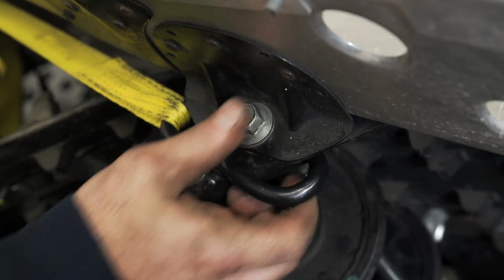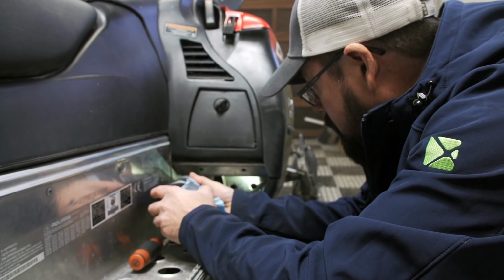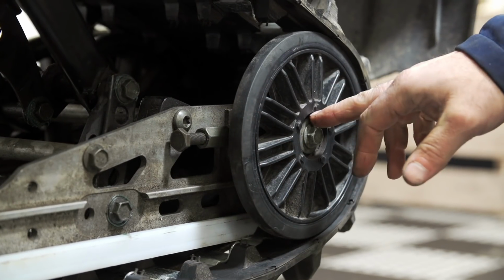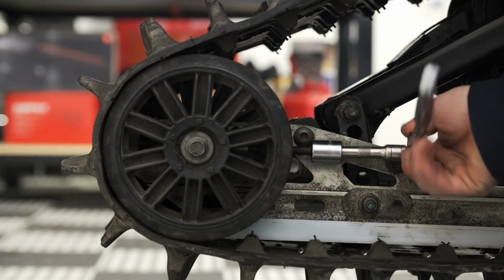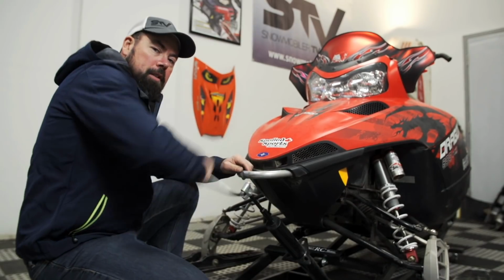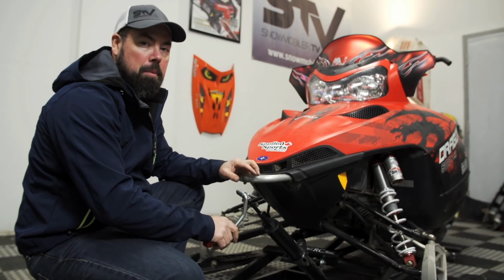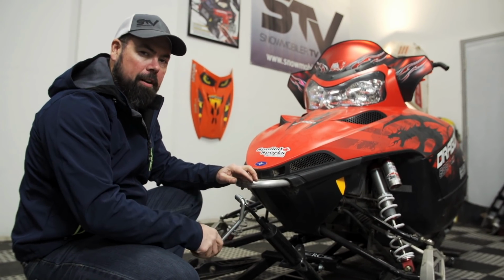With the suspension put back in, the last details are to add oil to the chain case, very important not to forget this step, and to tension and align the track. And speaking of the track, it's an old Kimpex one I bought on Kijiji for 200 bucks. So I still have to find skis for the Dragon, but at this point, this thing is a functioning snowmobile, and now I want to ride it.